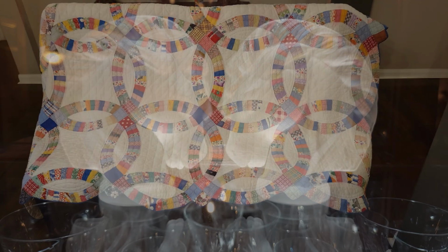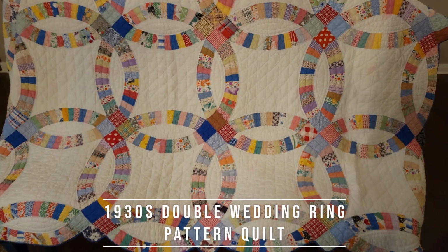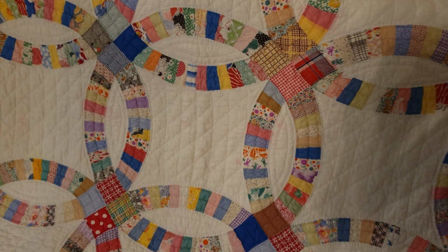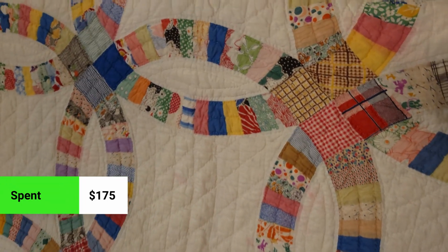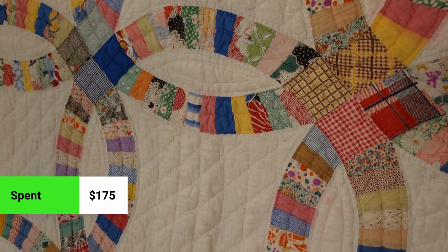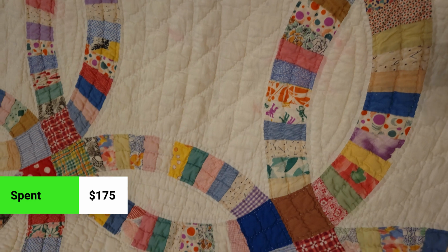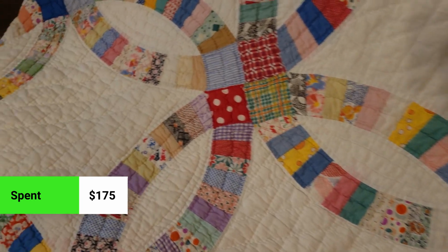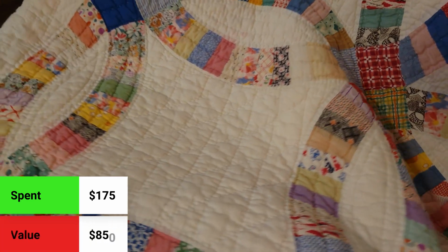Next is this 1930s double wedding ring pattern quilt. I looked up online and saw a few of them. We paid $175 for it because of the quality of it, the pieces of fabric that were put into it, and the detail work of whoever made this piece. The replacement value was actually $850.